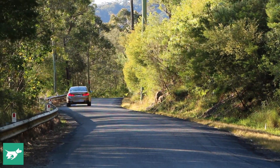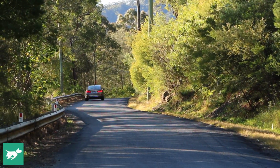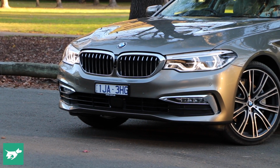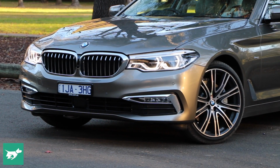But if you were thinking about a 7 Series because you want a BMW with sort of peak refinement, you may not need to worry. You may be able to save yourself quite a significant sum and settle for a 5 Series because it really is that refined. But what is it that we're dealing with here?